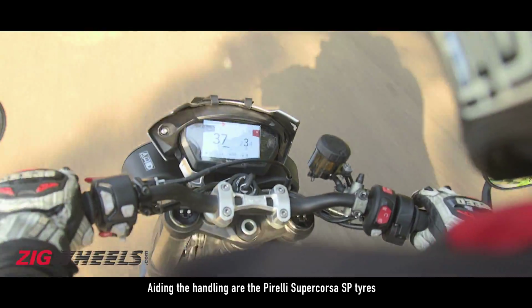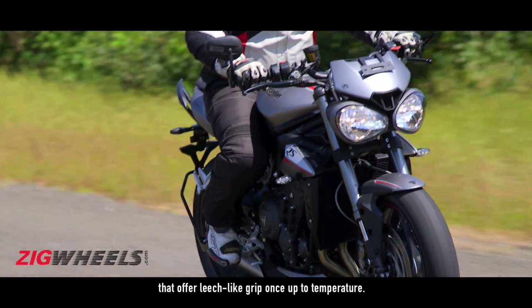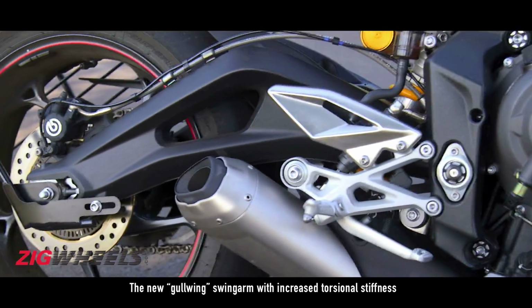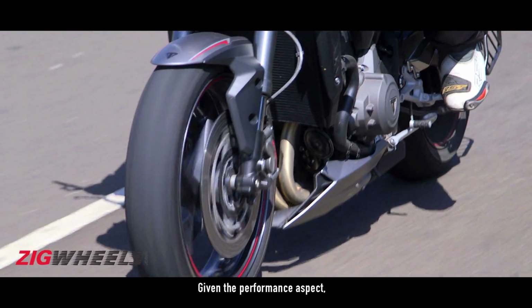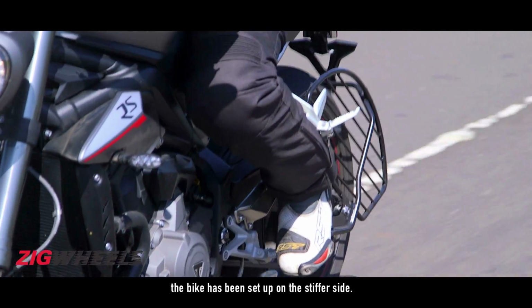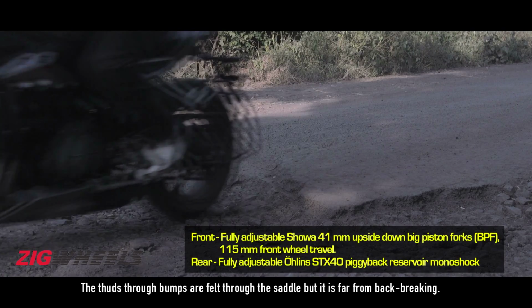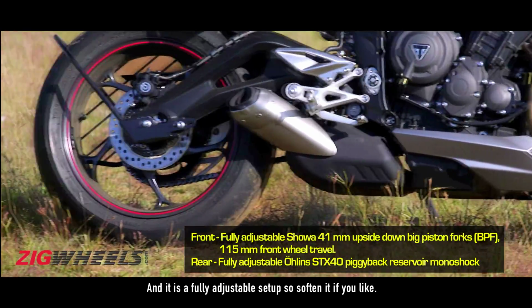Aiding the handling are the Pirelli Super Corsa SP tires that offer leech-like grip once up to temperature. The new gull-wing swing arm with increased torsional stiffness has reduced the squatting tendency associated with the older bike. Given the performance aspect, the bike has been set up on the stiffer side. The thuds of the bumps are felt through the saddle, but it is far from backbreaking, and it is a fully adjustable setup, so soften it if you like.